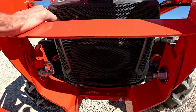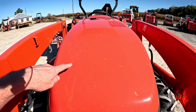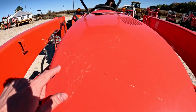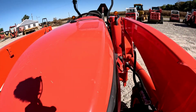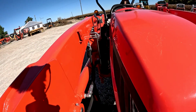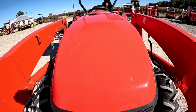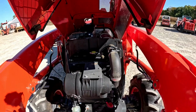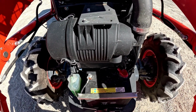Everything looks good down here. Up here at the front of the nose, everything looks good. There are some scuffs up here in this center section here. I don't know how well you guys can see them, but there's some scratches and scuffs there. This side looks pretty good there. I kind of already looked down there and showed you that there's a scuff and scratch down there. Pop this engine open here. Down here, everything looks good.